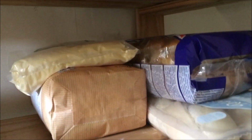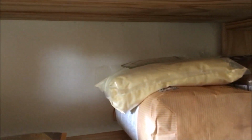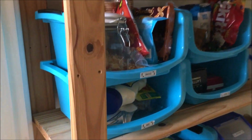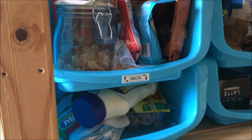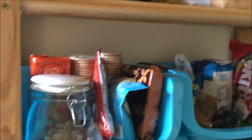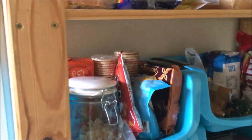So I've got stuff that's long life, obviously that doesn't go off. There's some bread, and there's actually some pain au chocolat, and there's flour in there. And then in the next shelf, I've used these baskets, and I had them at my previous house. They are from Poundland, and as you can see, you can stack them. I still have a few left there, excuse me.